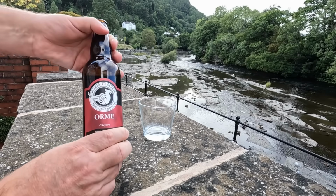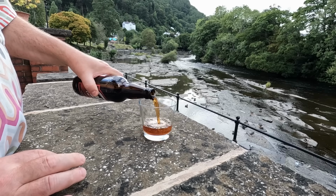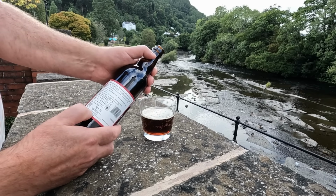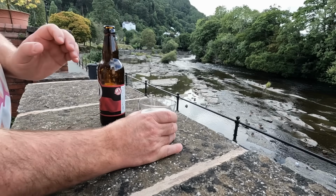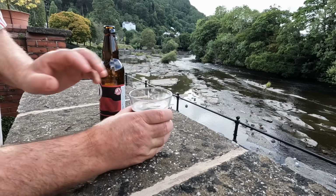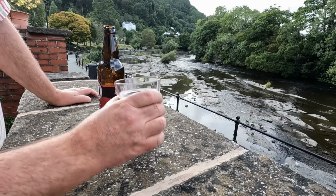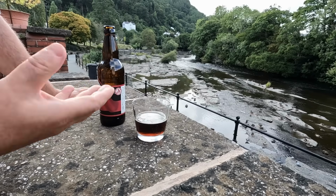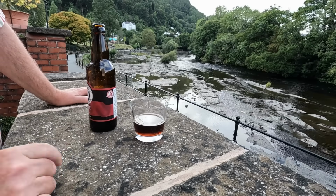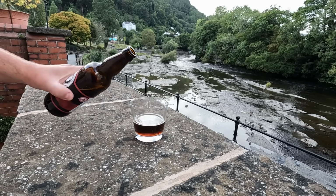I think we should give this beer a little taste while we're waiting for the stew to cook. So this is Orm Bitter from Snowdonia Craft Beer. Beautifully crystal clear red-brown ale. Smells malty. Quite hoppy and bitter on the front end. Treacly sort of malts and a sweet finish. Oh, that's nice. I mean, I like all kinds of beer, but that's good.